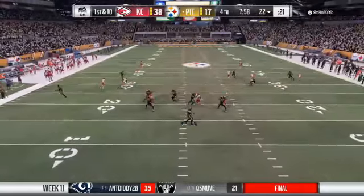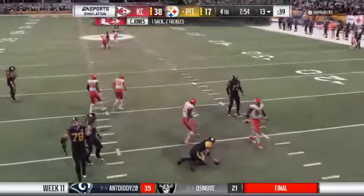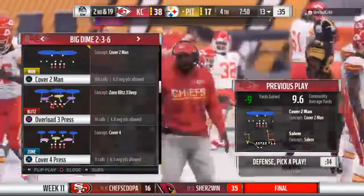Throw on first down with Roethlisberger. And he's taken down. A cheap sack. Chris Jones. He's the one that got to him. He takes him down for a loss of 9.